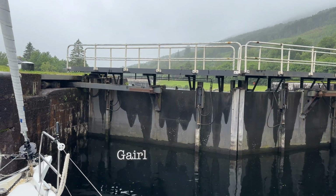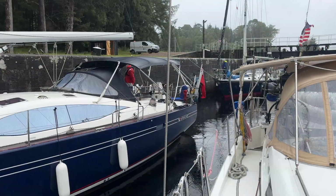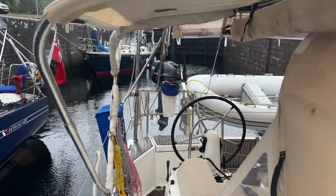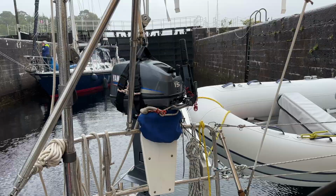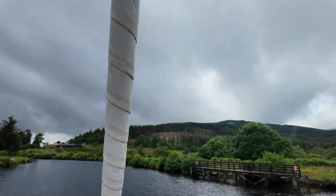So we're in Loch Oich, and there's a lock here, and then a swing bridge, and then another lock. We were in the lock with these guys for quite a while, so the nice thing is you get to meet people and figure out where everybody's going. It's enjoyable. Got an ever so brief moment of sunshine there. By the time I grabbed the camera and came up here, it's clouded over again.